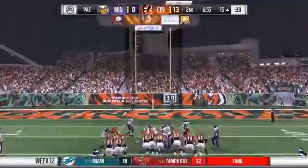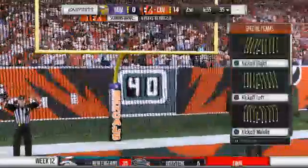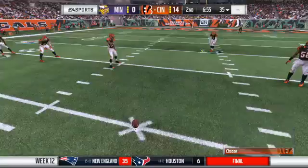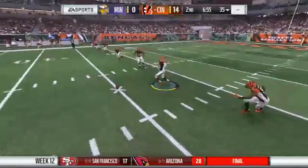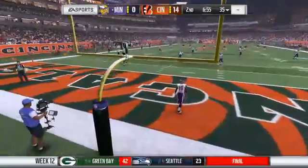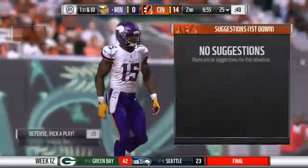And there you go. Nothing really too complex. Block, keep your assignments, let them run it in. They did it. Fundamental football. Good blocking beats good tackling on that play. End result, touchdown. And this will be a touchback as that sails over the end line.